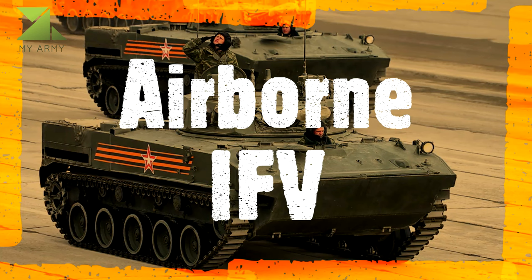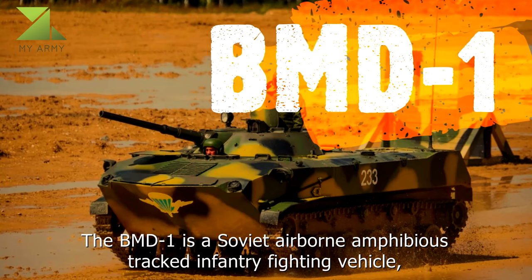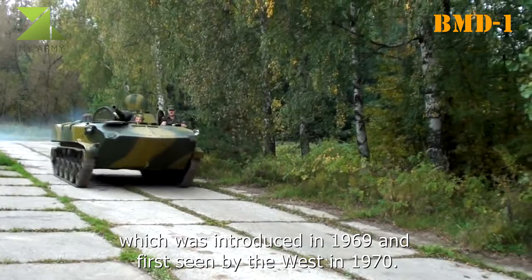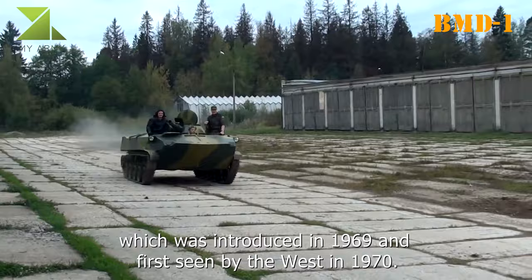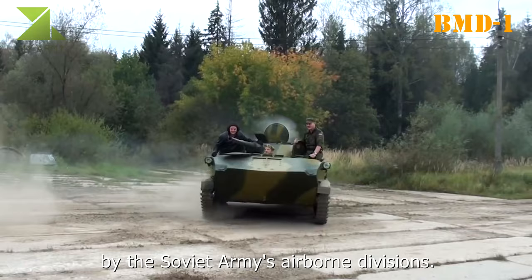Airborne IFV. BMD-1. The BMD-1 is a Soviet airborne amphibious tracked infantry fighting vehicle, which was introduced in 1969 and first seen by the West in 1970. It can be dropped by parachute, and although it resembles the BMP-1, it is in fact much smaller. The BMD-1 was used as an IFV by the Soviet Army's airborne divisions.